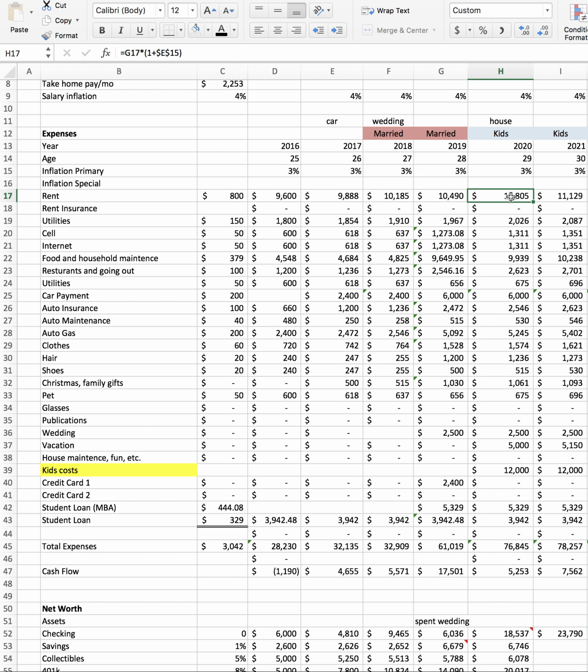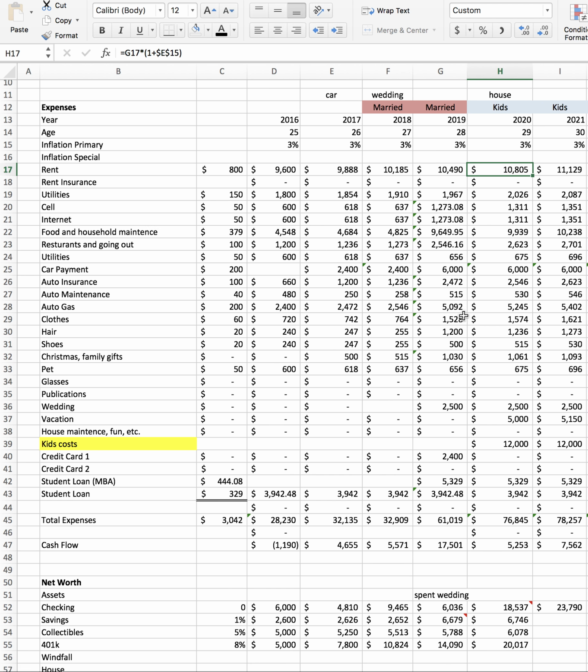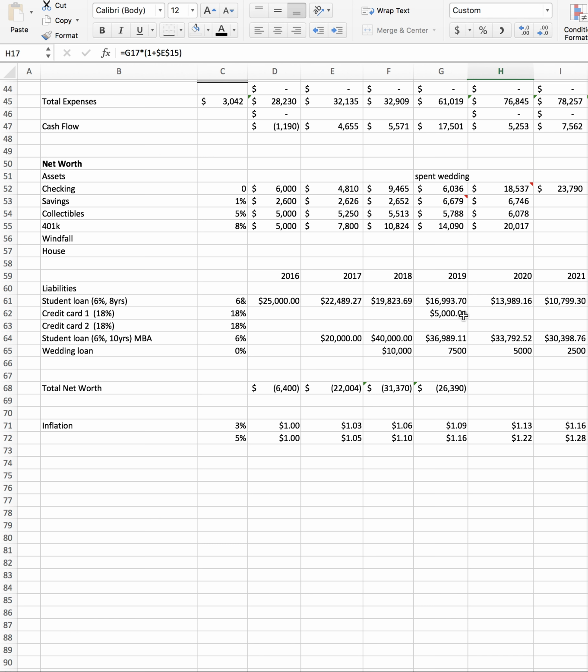In addition to that, we have rent of 10,000, which is less than $800 a month. So we're not spending very much on rent now. So that's really cheap rent. So we might want to stay.